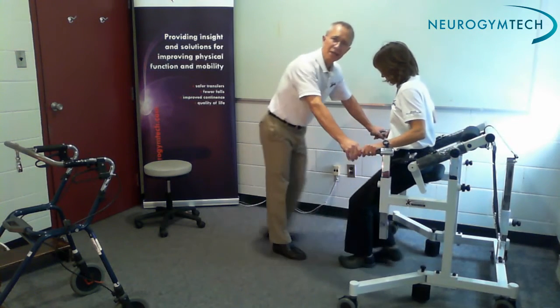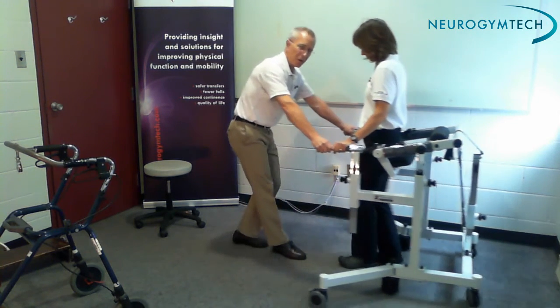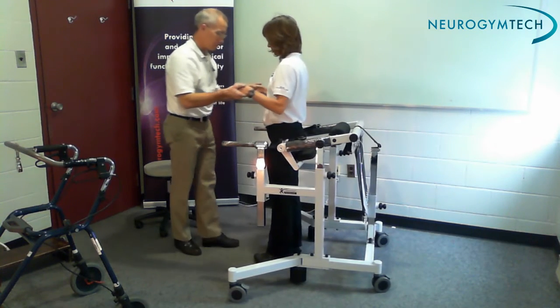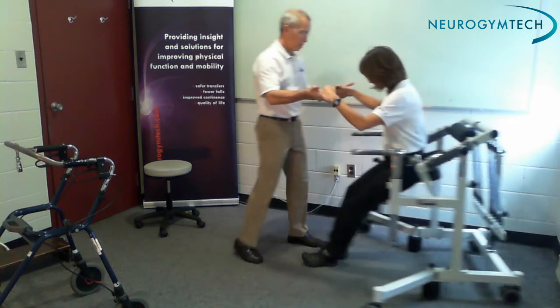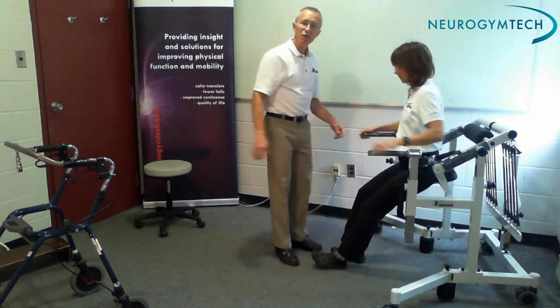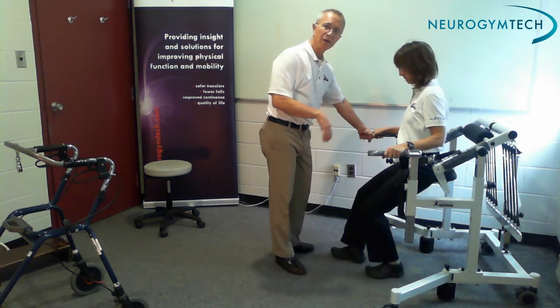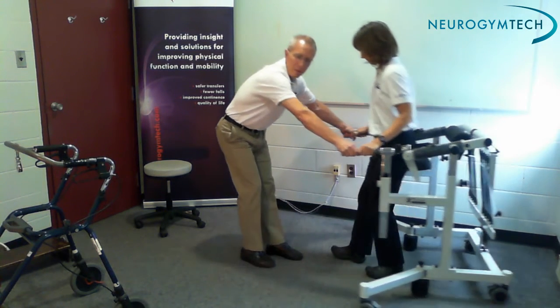So hopefully, at the end of this little period where you're getting comfortable, you can try to do this. Hold my hand, and then walk backwards, and fall. So that's what we're after. We're after for her to feel comfortable, so that we can start really doing some higher level training. So come back up.